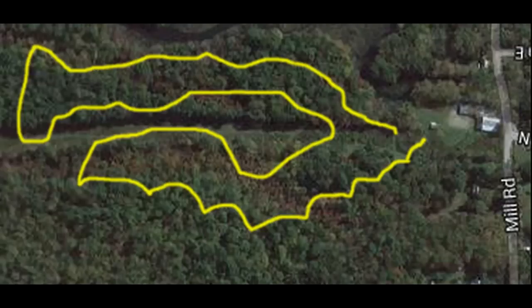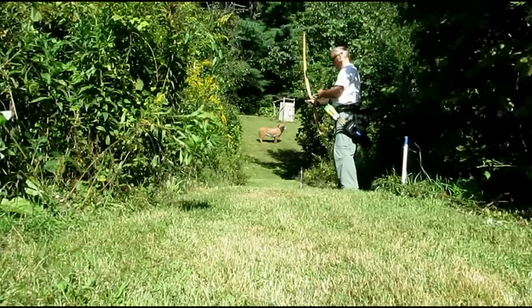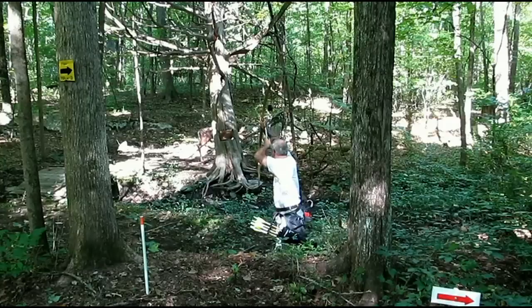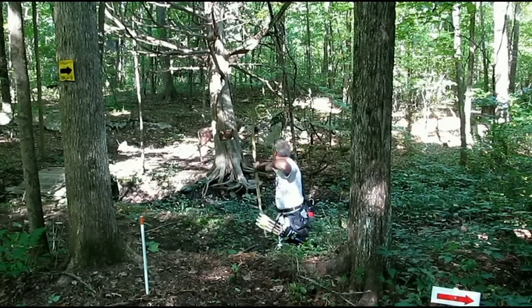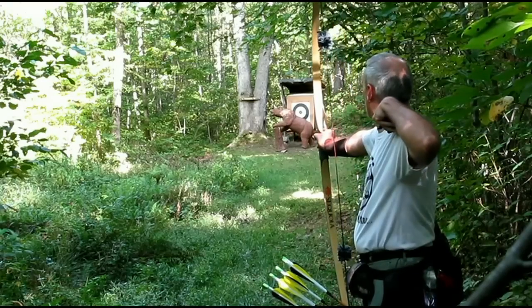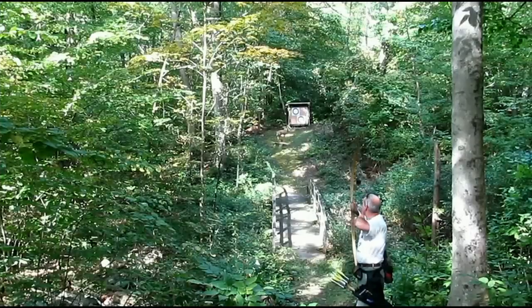Earning the third spot on my list is the Thai Yogi Bowmen in Hyde Park, New York. This 32-target course has some of the richest archery history in the United States. Having been established over 50 years ago and boasting associations with luminaries such as Eleanor Roosevelt, this course has big shoes to fill, and they do not disappoint.